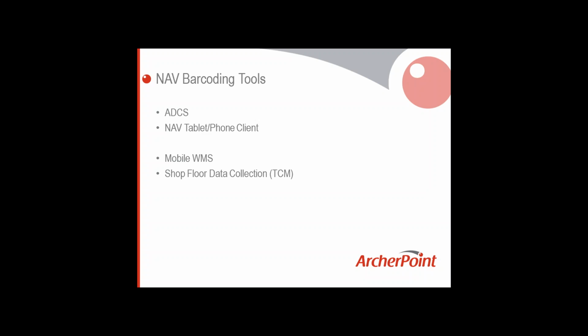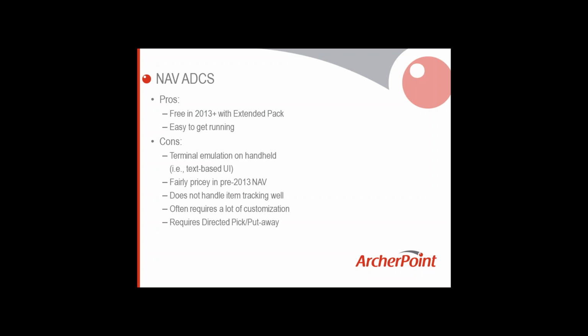Outside of NAV, if we look at add-ons, we have things like mobile WMS, where it runs on a more rugged device and is really tailored to make the process of running your warehouse more efficient. And if we're talking about manufacturing, we also have the ability to capture labor and shop floor events with a time collection module, TCM, independently of having to use a NAV interface on the shop floor. So we can use NAV as a generic tool set, if we like, or we can go to something that's purposely built to make your shop environment more efficient. And the choice of which to use depends on a few criteria.